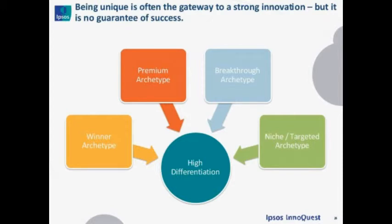Given the proliferation of new products in the market, I'd actually argue that differentiation is becoming increasingly important. I'd also suggest that without a strong brand or constant innovation, differentiation is really hard to maintain. Sometimes it's a little bit short-lived, but you do have the opportunity to own that differentiating point for a period of time. Highly unique products have the opportunity to be winners with mass appeal. They have just as much likelihood to be so unique that the appeal starts to narrow. So strategically, the type of innovation being pursued should dictate how much to dial up or dial down that differentiation, because being unique is often a gateway to a strong innovation, but it's no guarantee of success.